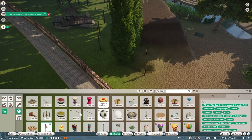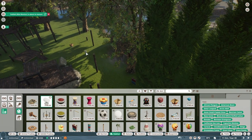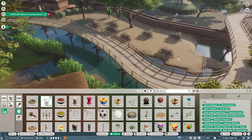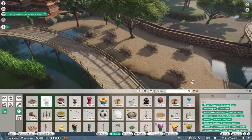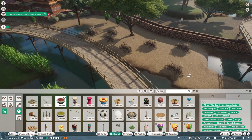Right then, what else did they want? Can my goldfish brain remember? They wanted an ice cube. An ice block, sorry. I got it wrong. My bad. Ice block on the desert. Hey, that doesn't seem right, does it? Blood scent marker goes there. What else did they want?